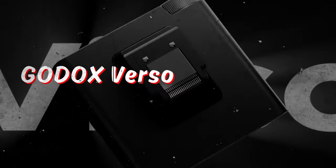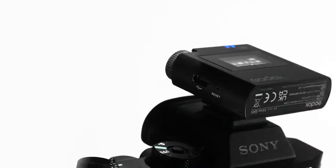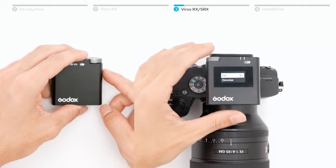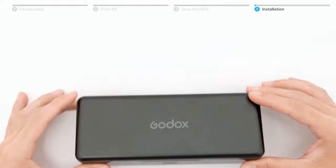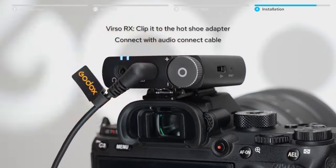16. Godox Verso M2 Wireless Microphone System. And for content creators seeking professional-grade audio solutions, look no further than the Godox Verso M2 Wireless Microphone System. With its long-range capabilities and crisp sound quality, it's the perfect tool for capturing clear and immersive audio recordings, whether you are conducting interviews or recording podcasts.